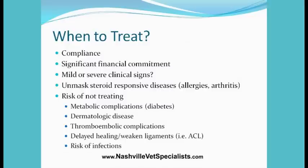And I also want to emphasize that mild or severe clinical signs is really important, because if it's really mild, again, it's so slowly progressive, I don't even bother treating, because I think it's going to be hard to monitor the animal when they're getting closer to overdose. And again, from a financial standpoint, is it worth it to treat when the animal's really not that bad? But it's a personal decision, I think it's something that the owner needs to be aware of. It's not the end of the world if you don't treat.